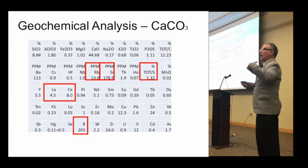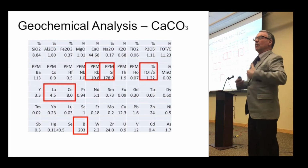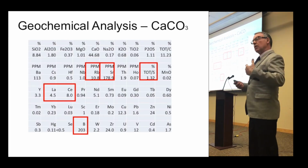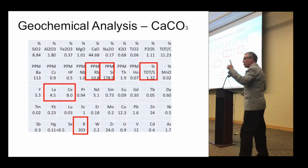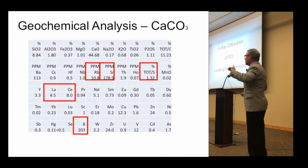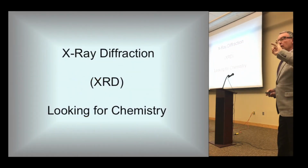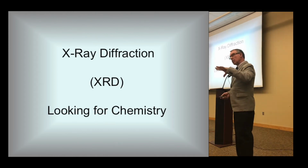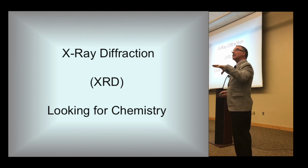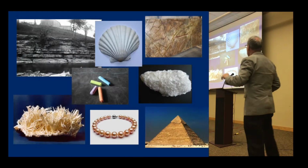Okay, so when he developed a calcium product in our work, I didn't look at how much calcium is there. I want to see how complex that calcium is. Okay, so that's one thing. We got a geochemical analysis. The next thing I ran for him was called X-ray diffraction, which is a non-invasive way of looking at not only the chemistry of a material, but what is it mineralogically. It looks at what mineral we have present there.